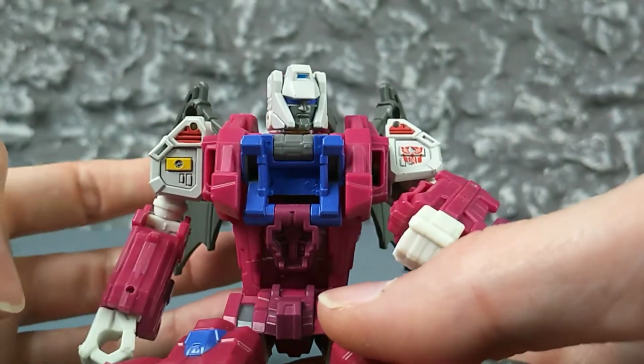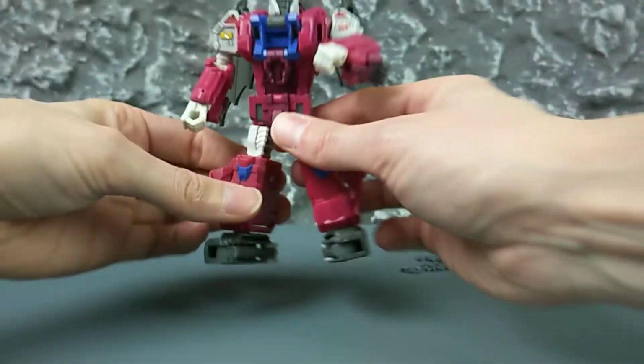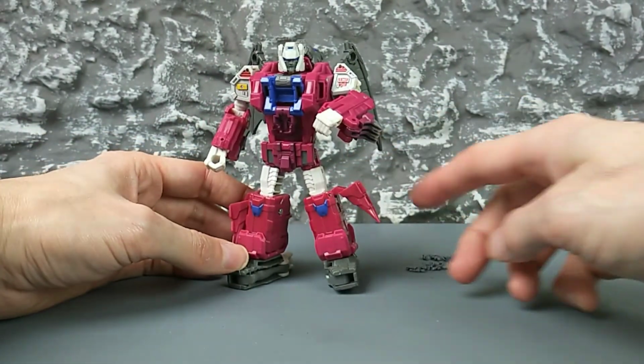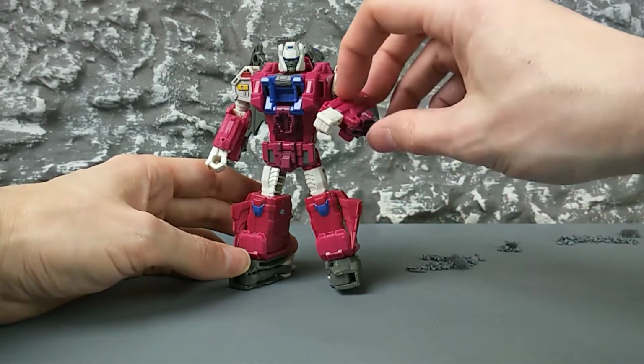He is a pretty cool robot. Nice details and everything on him. Shares his mold, obviously, with the other two monster bots. Especially in the legs, you can see it looks a lot like Double Cross.